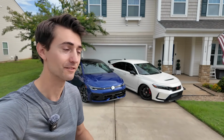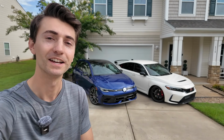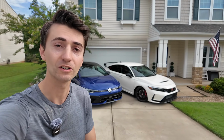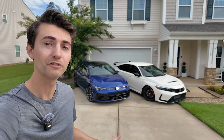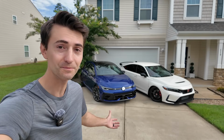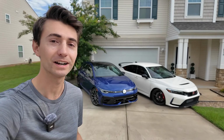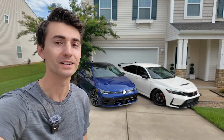And especially now that we have this as a press car, I can drive this a bit better than at a dealership. So both of these cars on the new market currently, MSRP is gonna be around $48,000. Same price point, hot hatches with 4 doors. Which one are you gonna buy? Let's get right into the Golf R versus Type-R, see which one is a better car.